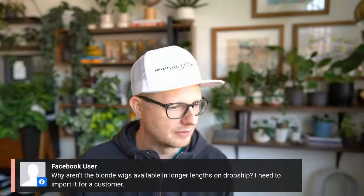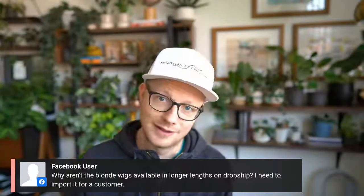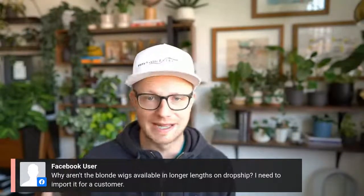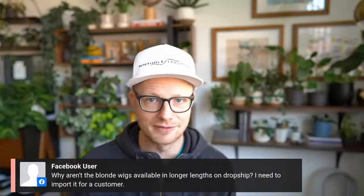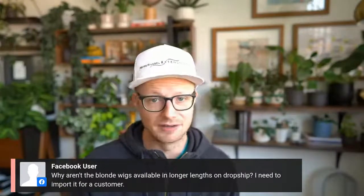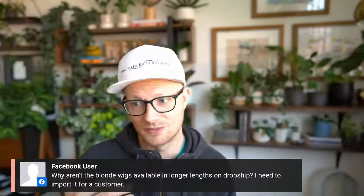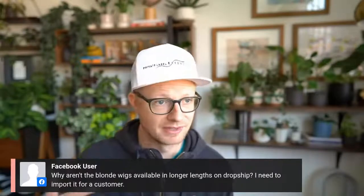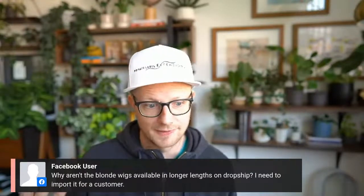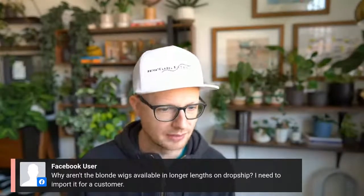Let's see. Why aren't blonde wigs available on longer lengths on dropship? I need to import to a customer. Blonde wigs are about to not even be available at all. All wigs are gone, guys. I'm not joking. I've mentioned this probably 2.5, 3 months ago about none of these products being made right now for the most part. So, long wigs, short wigs, all wigs, like all the hand-tied wigs. I mean, I have somewhat of a stockpile, but summertime usually slows down, but we've just been gangbusters. So I don't know what's going to happen. We also have a huge stock of closures and frontals, but everyone's running out. So people are finding out that we have them and getting them from us. So we're doing the best we can.